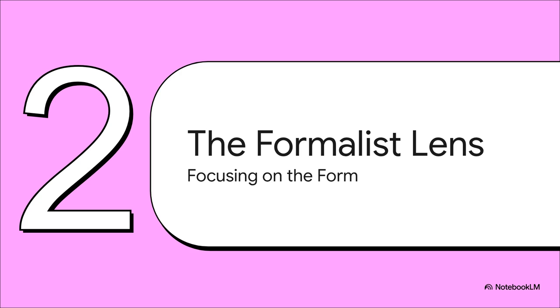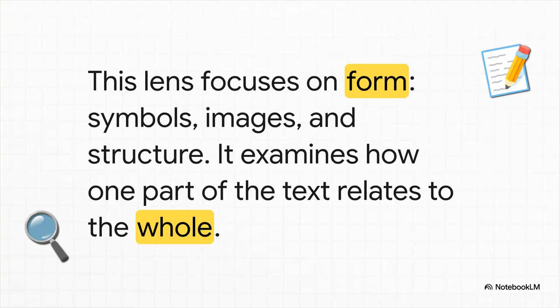All right, now for a complete 180. Let's try to take our own experiences and feelings completely out of the equation and focus only on the story itself. This brings us to the formalist lens. When you use this lens, you basically become a literary detective. You treat the story like a self-contained object, and you look for clues in the author's craftsmanship.